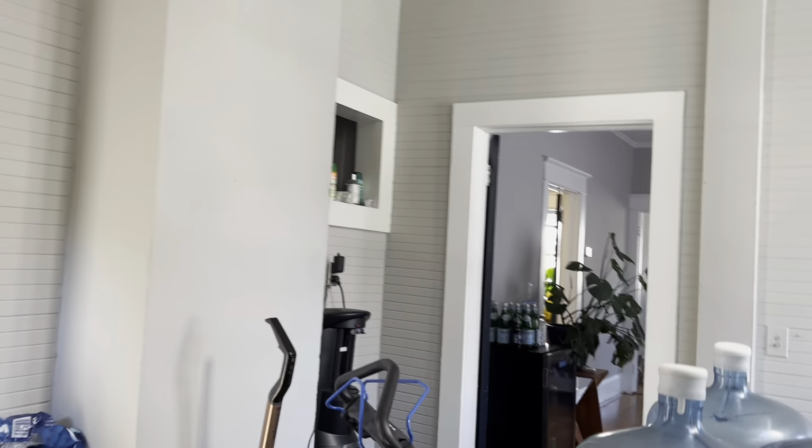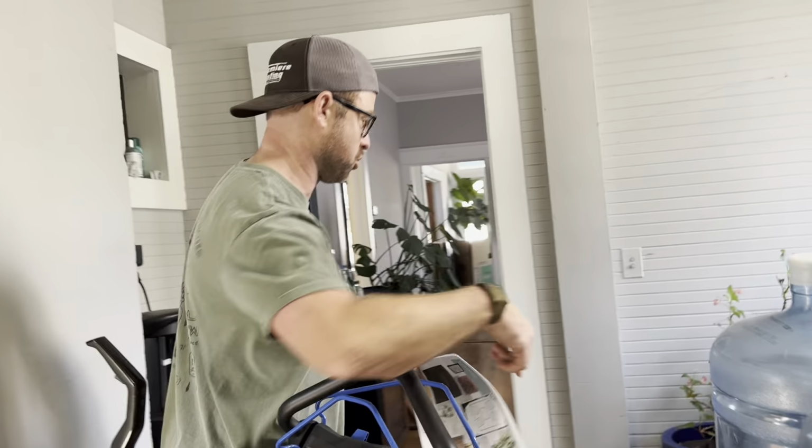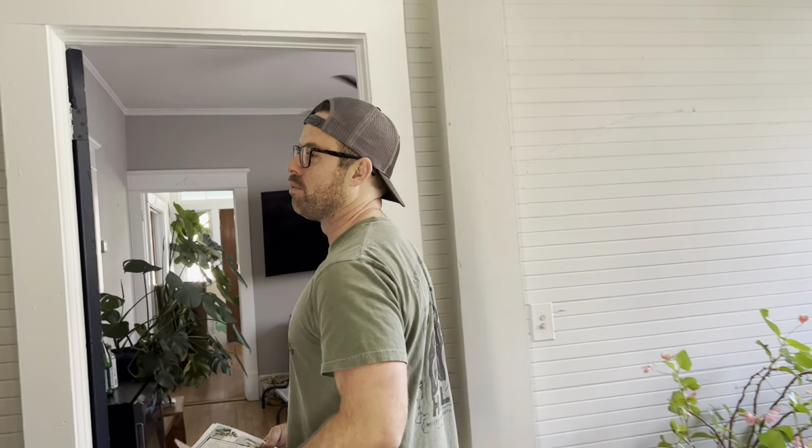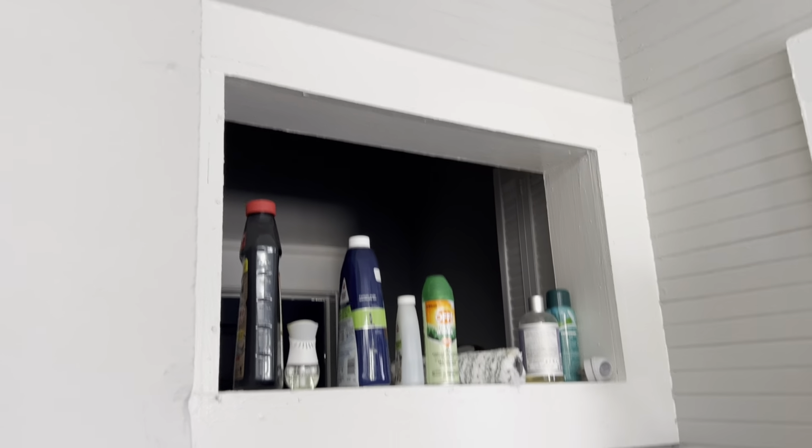So behind the water machine, that's actually going to be the entry, and I'll clearly need a shed because there's a lawnmower inside my house. Behind here, this will be the entry to the future butler's pantry. So this will actually go into that butler's pantry we were talking about.